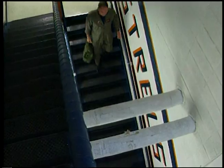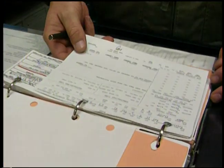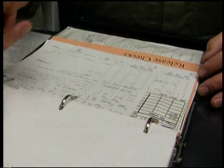Carrier qualification is just going out and demonstrating proficiency in carrier landing. That's the basis of naval aviation. We can't do anything if we can't launch and recover safely.